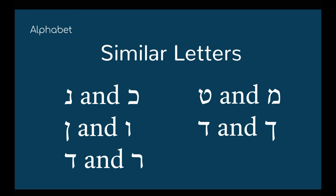And here are the similar letters that you've learned in this lesson. We've seen the Tet, and this can look very similar to Mem. The difference is that Mem has the hole in the bottom left, and Tet has the hole in the top left. Next we have final Kaf versus the Dalet. The only difference between final Kaf and Dalet is that final Kaf extends beyond the line of writing.